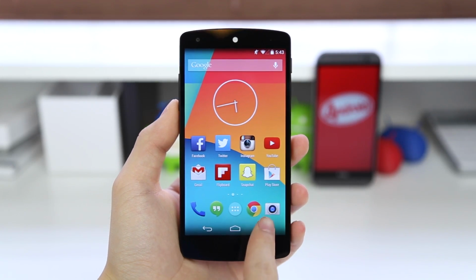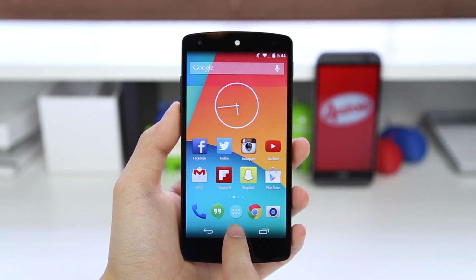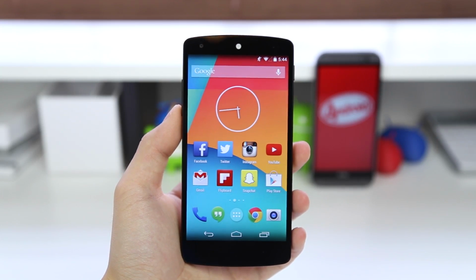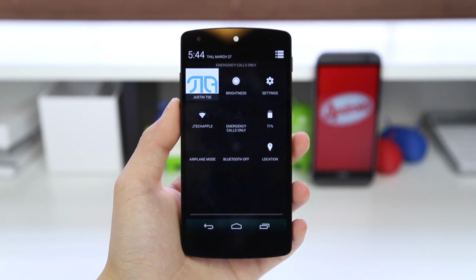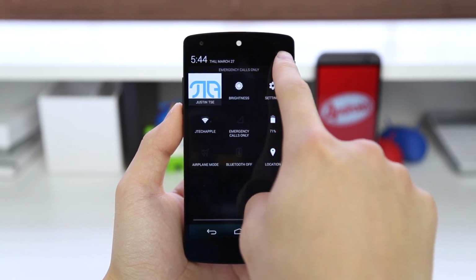But there's just your recent running apps. Unfortunately, you will have to swipe each one to get rid of them, and you've also got quick access to Google Now from anywhere by holding on your home button. So there are a few features that you can see are similar from the M8 to this. Again, like I mentioned, the quick toggles and also the notification tab is extremely similar between both of these phones.